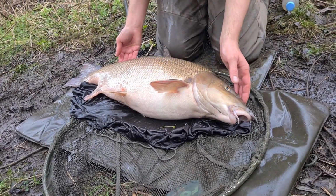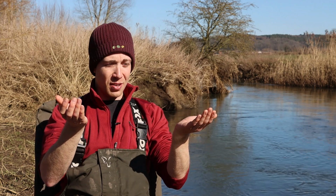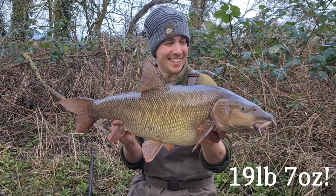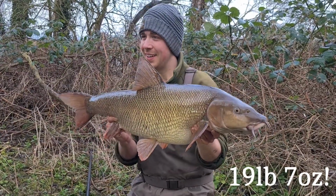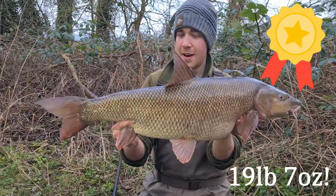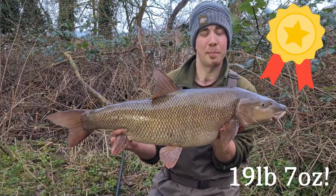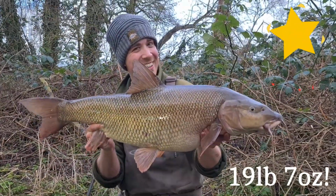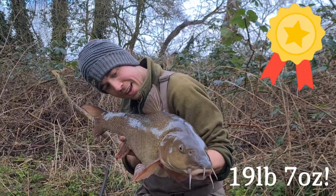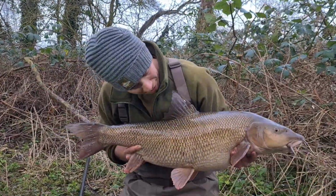So anyway, I managed to position it into the sling, lifted up the digital scales, and well, the number that I saw before me was just mind-blowing. It was 19 pounds 7 ounces of River Lea gold, and my head just went to pieces. I suddenly realised it was a new river record by a few ounces. It was my PB by nearly 4 pounds, and I'd skipped the 16, 17 and even 18 pound mark, and I'd caught a barbel of over 19 pounds. Even talking about it now, I get the same feeling of disbelief coming back. It was insane.